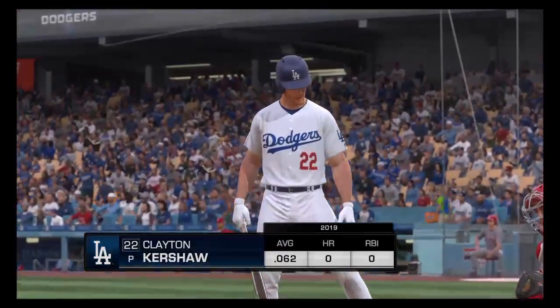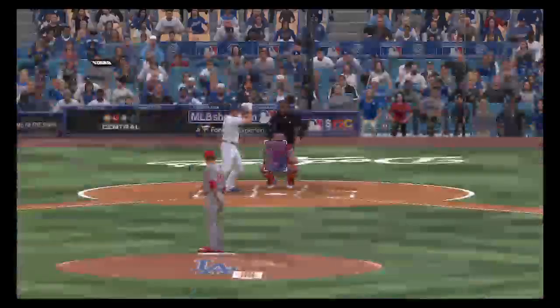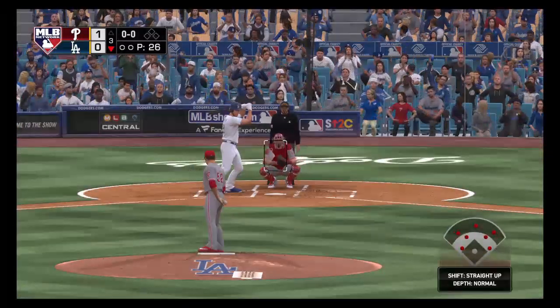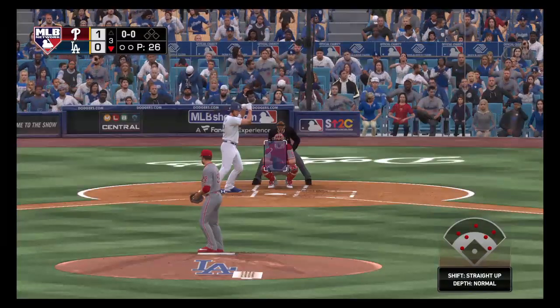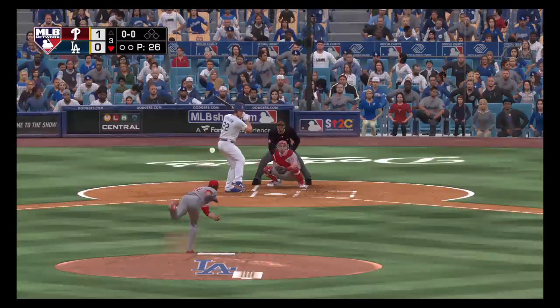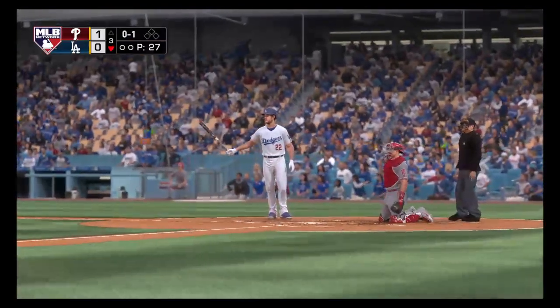Leading off the inning, Clayton Kershaw, for the Dodgers, as they'll look to get something going here and even this game up. He's set. Here it comes. Good fastball down around the knees there, taken for a strike.